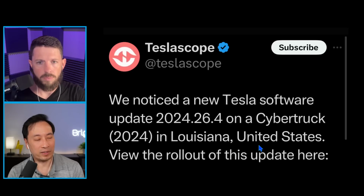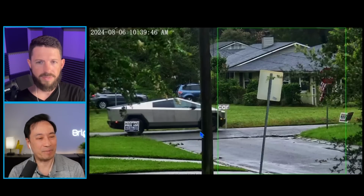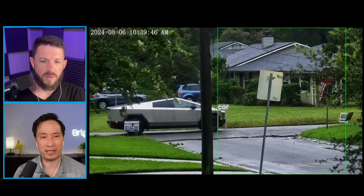So somebody has a Cybertruck and they're probably an employee, and that's possibly true, because here's Chuck Cook in his neighborhood. He actually saw a Cybertruck. There it is right there. And so it's happening. A lot of people are so excited about FSD and a Cybertruck. I am not. I mean, it's like less than 70,000 people will have it by the end of this year. It's a small minority, but it just shows that it's now there.